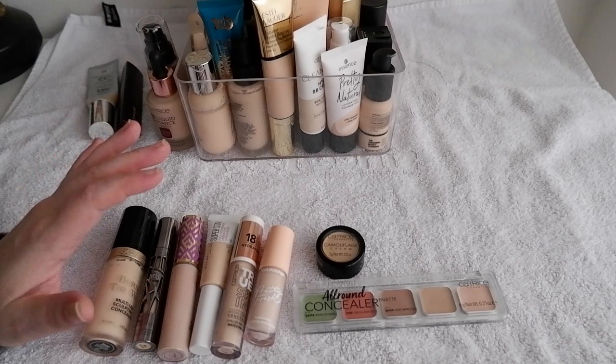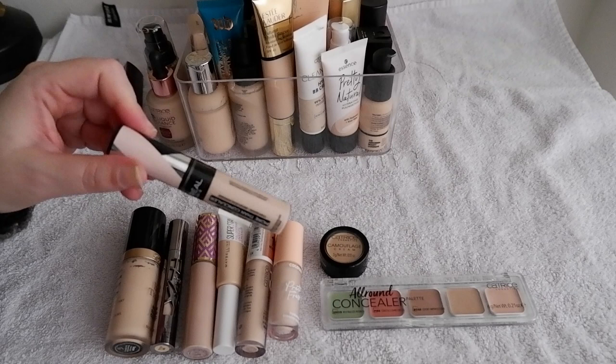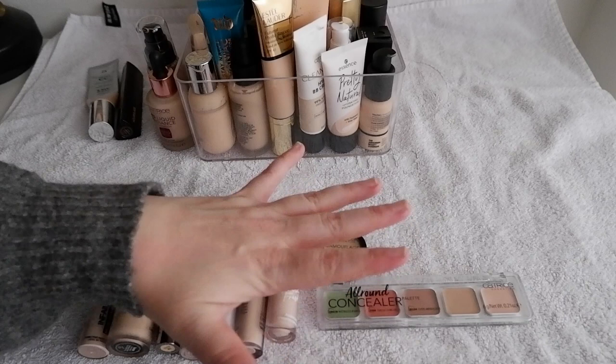Actually, I've got one more for you. We're going into 9 because I have the Infallible More Than Concealer from L'Oreal. I had a L'Oreal concealer somewhere else, but this was also way too dry and cakey for me. So we're chucking that in. So yeah, that's 9 concealers that I didn't like. So those are gonna go.